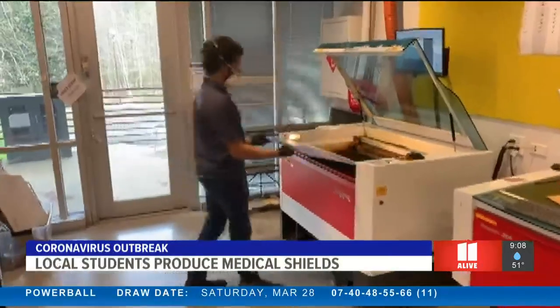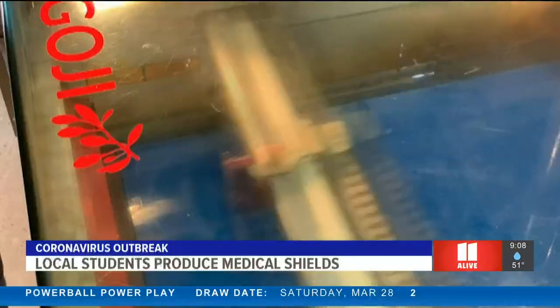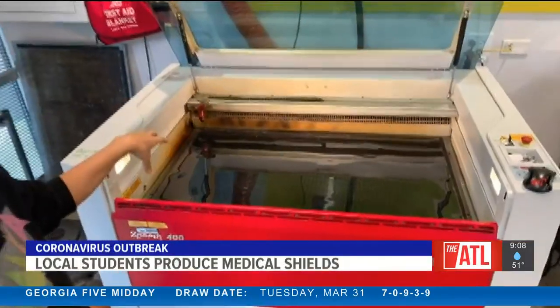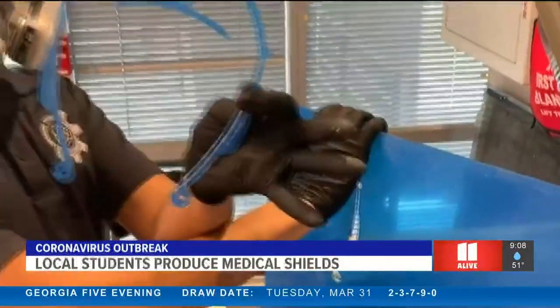Here's Cheryl. The need is now and growing by the day. "They were quick to jump on board and to help." It compelled a team inside a lab with both Georgia Tech and Emory students to help. "We need all hands on deck in this crisis. That's four shields at once." They designed and started rapid production of face shields for medical workers.